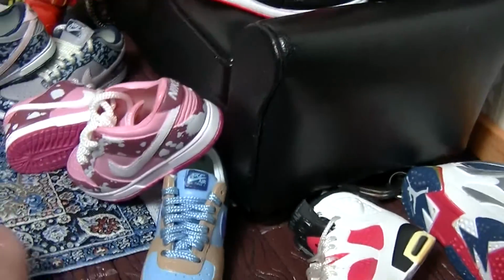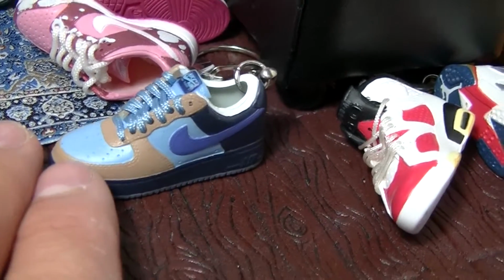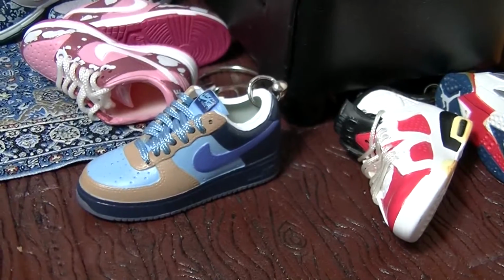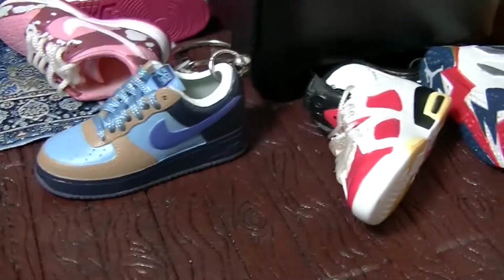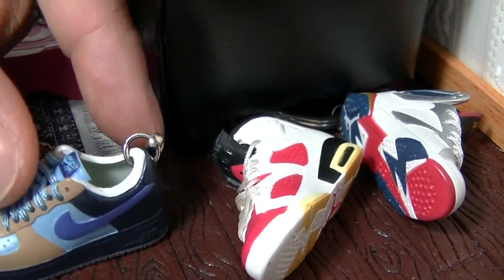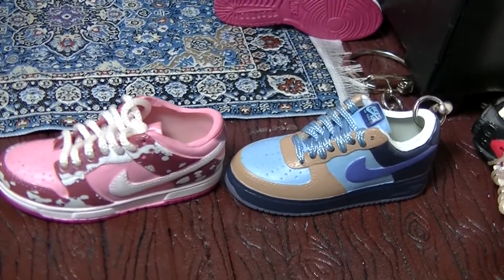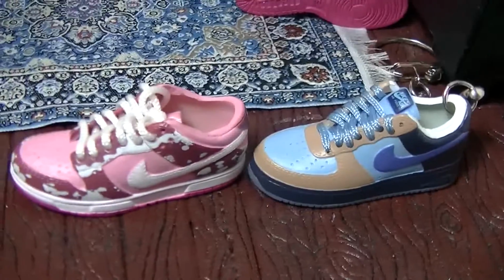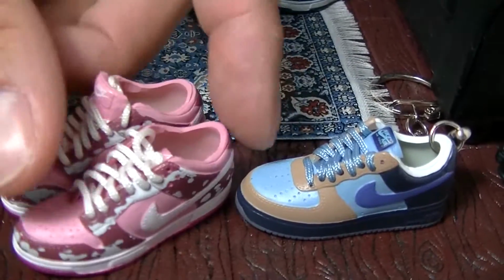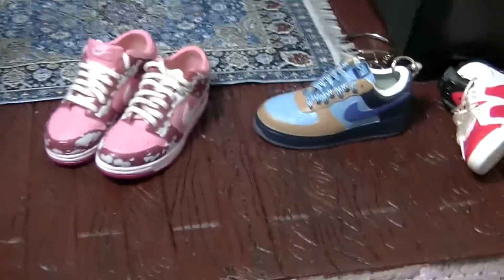As you can see, there's a keychain as well. This is one of my favorite shoes. I wish I had this shoe. This is a Nike Stash, Nike Air Force One made by Stash, who's a graffiti artist from New York City. So, as you can see, they're both kind of the same, except one's a keychain, one isn't. And then with the splatter Dunks here, there's two pairs. So you get the right and the left, as opposed to the keychains where you're only going to get one.